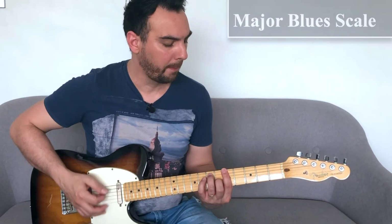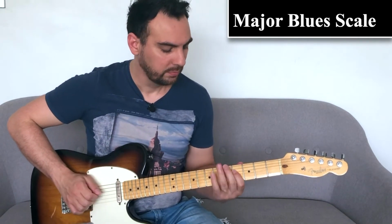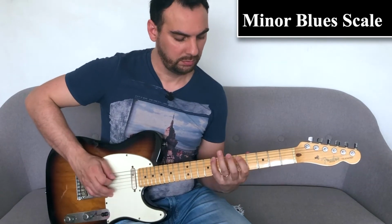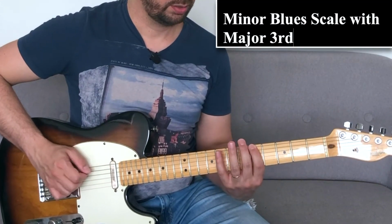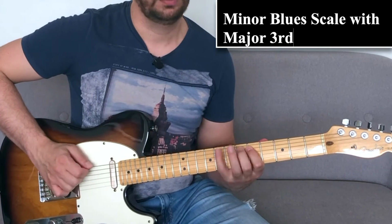Now, if you talk about blues, there's 2 scales first that you need to know. Major pentatonic blues. Okay, and the minor pentatonic blues. Major and minor blues scales. Then, for blues, I also consider that you need to know one more scale. We need to add one more note here on the minor pentatonic blues. You need to get the passage here from the minor 3rd to the major 3rd. So there's one more. So at least 2 and then 3.